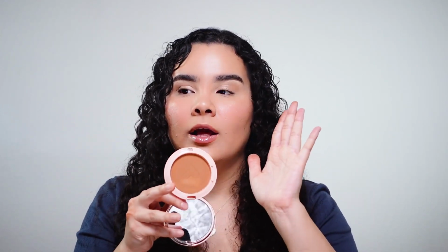This is a little bit more of a terracotta bronze, so it gives me a little bit more of an orangey look, which I'm not a fan of. However, like I told you guys, I honestly think I just chose the wrong shade, so I need to look for a different shade. But the formulation and literally the pigment in this is really good. So I would definitely recommend this.